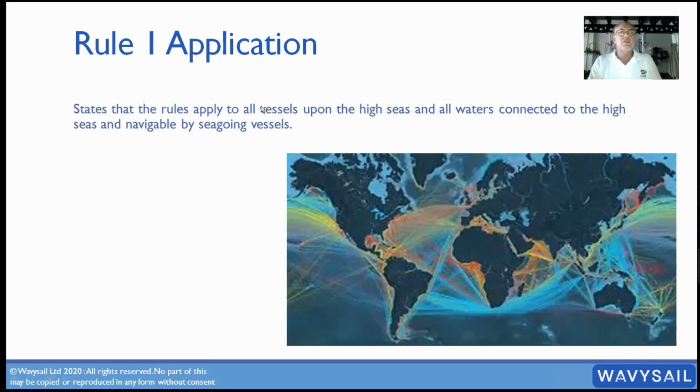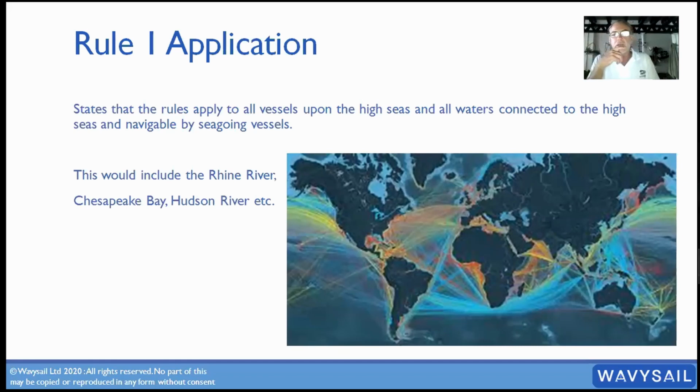These rules apply to all vessels upon the high seas and all waters connected to the high seas and navigable by seagoing vessels, which effectively means Switzerland is a seagoing country, because seagoing vessels can make it all the way up the Rhine River to Switzerland, to Basel. Okay, so that makes it no longer a landlocked country. Chesapeake Bay, you can get all the way up to Washington, D.C., Hudson River, etc. Ships can get up those rivers, which means the rules apply to them, not just at sea.